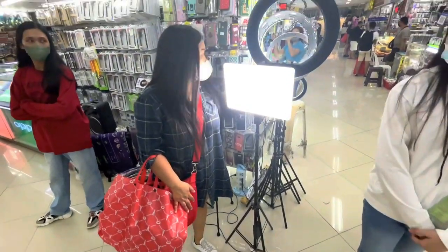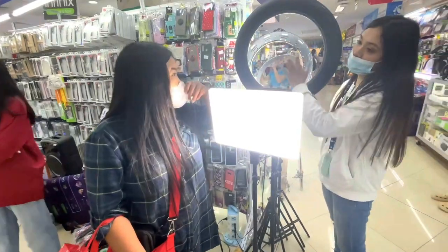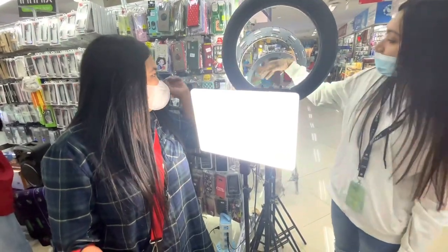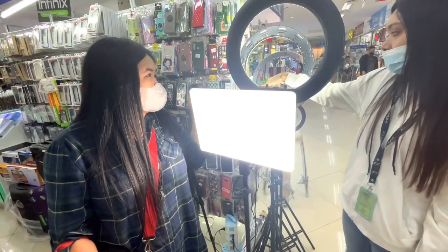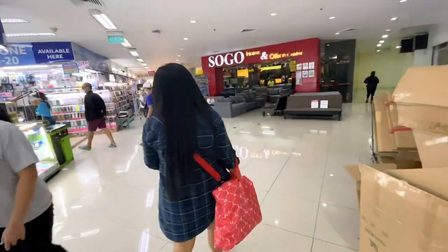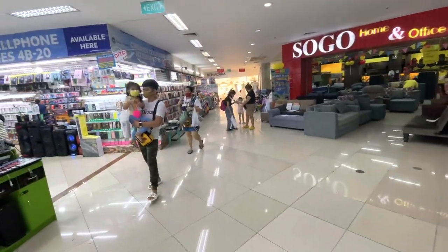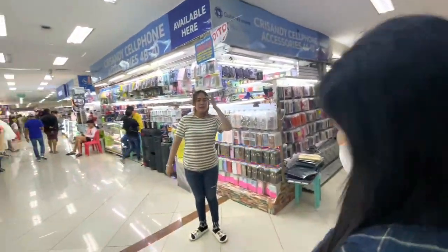Ring light is better because pwede mo talaga na ganun. Tatlo na po kasama niya. I need a bright, bright, bright. Yeah, no, I want to keep looking though. I want to see.